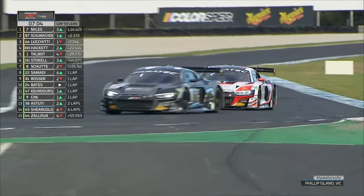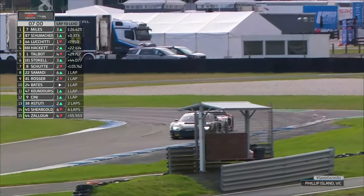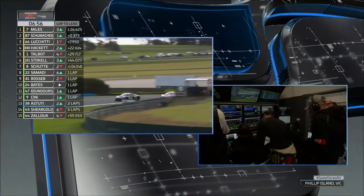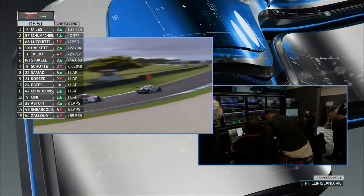This is classic GT3 racing. The race builds and builds and builds, and the strategies play out, the pit stop stuff plays out, and you get to a great shootout with racing car drivers behind the wheel of great racing cars. And that's what we want to see.